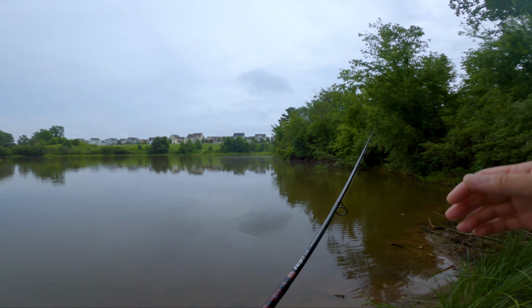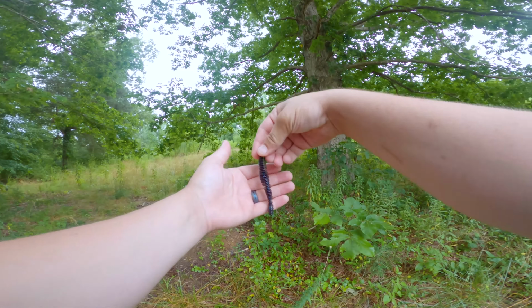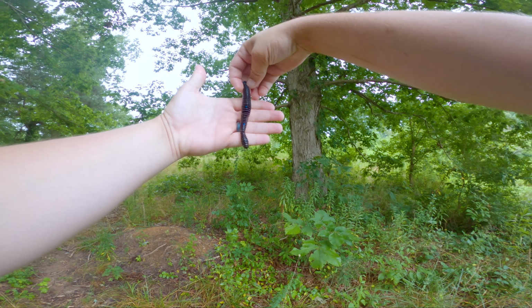I'm going to try something a little different. We're going to take off this yum dinger and try one of our mystery tackle box big bite baits. So we're going to rig this up wacky style and see what happens. Alright, so we got an O-ring on here. I'm going to try to make it about halfway through. Alright, that doesn't seem to be going anywhere.